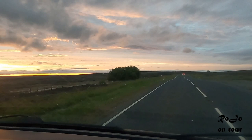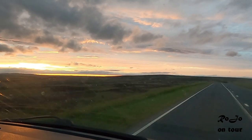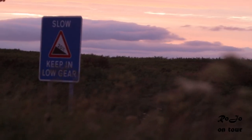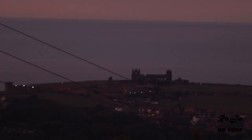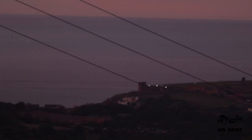After our visit to Wells-next-the-Sea, we went on tour again, and now to the place Whitby. We arrived in Whitby in the evening and found a nice parking with a possibility to spend the night over there, high on the mountain with a view over the place Whitby and the North Sea.